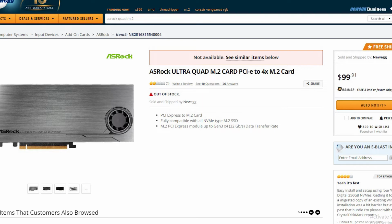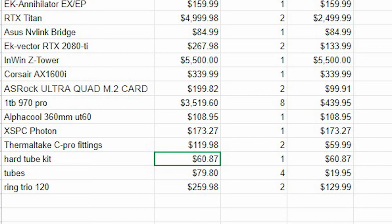So yeah, it's gonna be absolutely insane, and the total for just the 970 Pros is $3,519, and that is more than our RAM, and more than our CPU, and more than our motherboard, which is kind of insane.